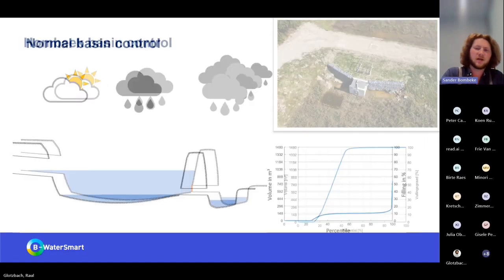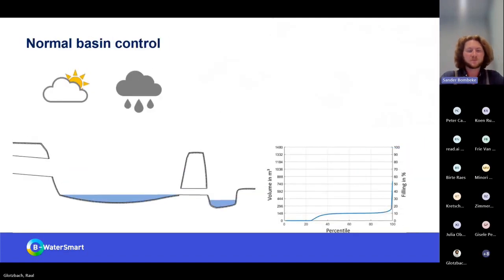I'll just go back, sorry. All right. So this is how it works, and it really empties as soon as it can. If you look at the graph, which is modeled on our basin, most of the time this basin would be filled around 10% or empty, and it barely gets to around 50% of filling, and that's in really, really bad weather conditions.